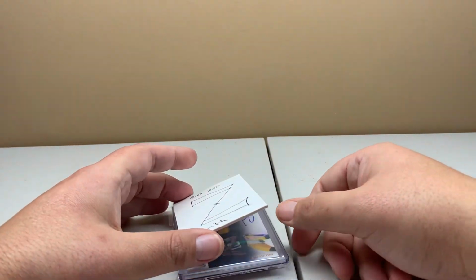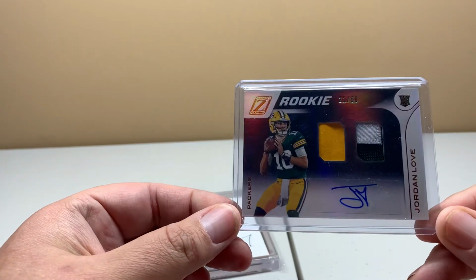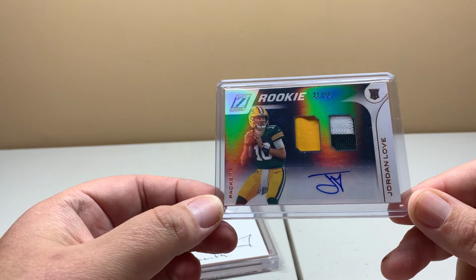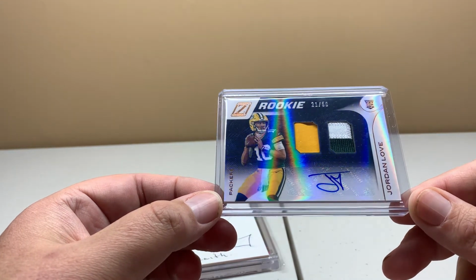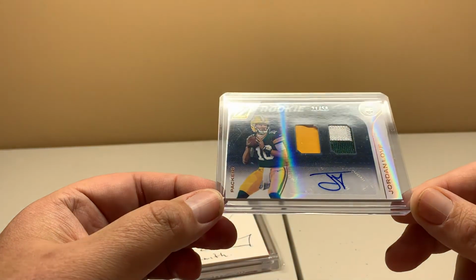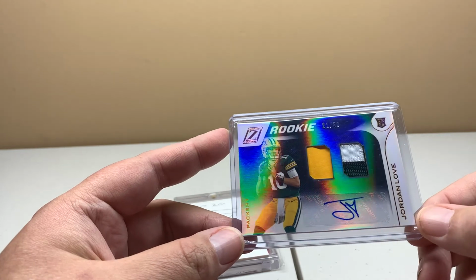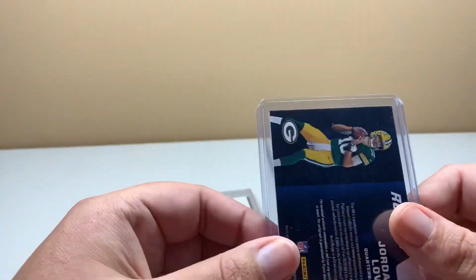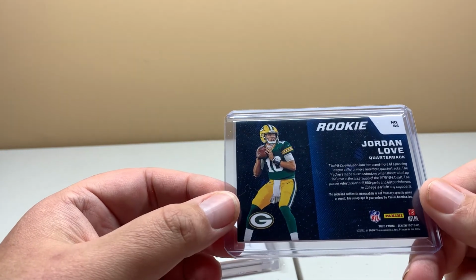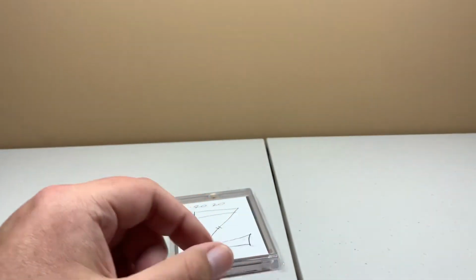So now we're getting to the RPA. So I picked this up, Jordan Love, 2 pieces of relic there, 3 colors. Got the yellow from looks like the pants, and then the green and the white from the jersey and the number. Auto, all on sticker. This is also numbered 21 to 50. And I paid $80 for this as a best offer. Selling on eBay, these were going for right around $100.